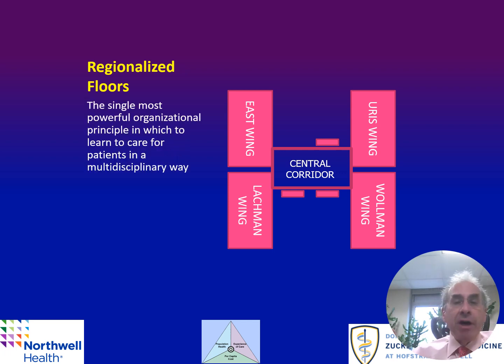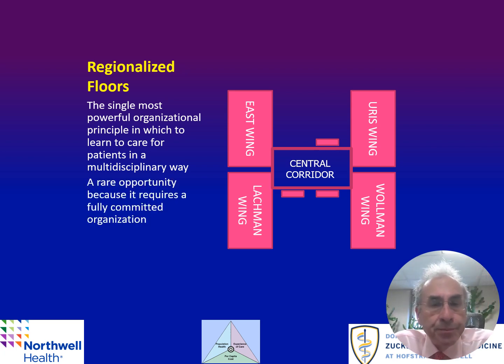In our environment, all of your patients are in a single nursing unit, and it is the single most powerful organizational principle in which to learn care for patients in a multidisciplinary way. You are part of a medical team. You know everyone's name. They know your name. You're not just landing on some floor for 5 minutes and writing an order and disappearing. You are a member of the team.